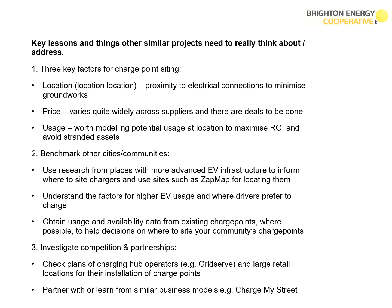Key lessons that other similar projects might want to think about. Well, the three key lessons really for charge point siting are location, location, location. Be close to electricity connections and minimize groundworks. Price, it varies quite widely across suppliers and there are deals to be done. Also, using local electricians rather than a national firm can be much more viable financially. Usage, it's worth modelling potential usage at locations to maximise return on investment and avoid stranded assets.